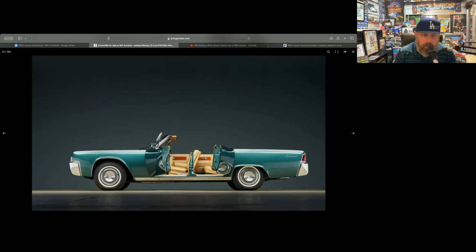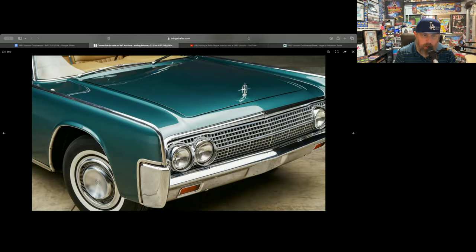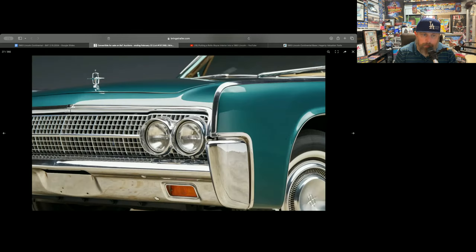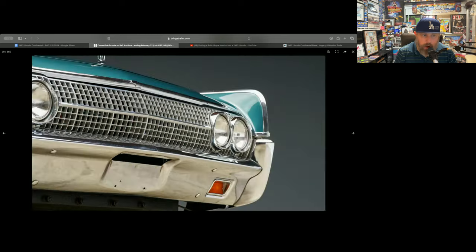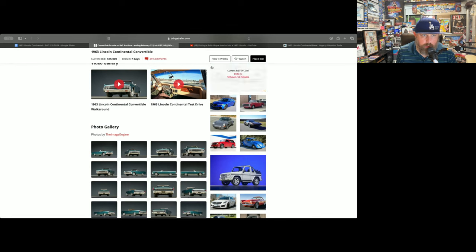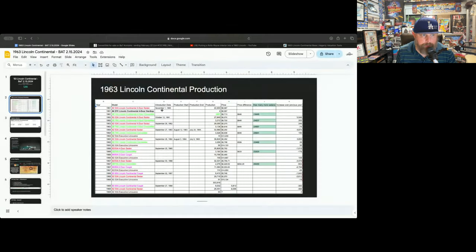In addition, I will tell you, if you think about the picture quality on this listing, it is amazing. And that's a testament to either who's brokering this car or, in some examples, it could be an owner that decides that he or she is going to hire a photographer.